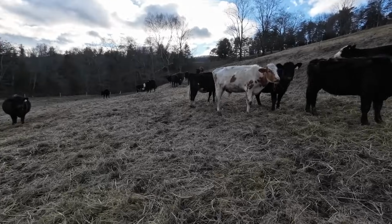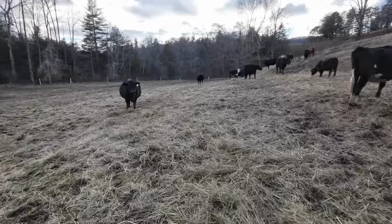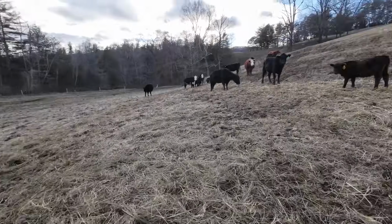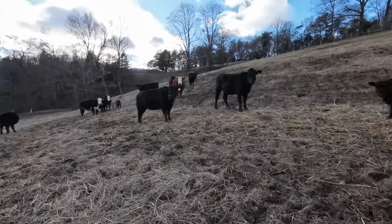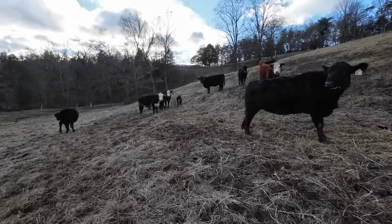Don't see anybody new. Well, 201 right there, buddy. She's big as a house. I think she's gonna have one. I don't see anybody new, but our newest ones are out with Mama, looks like.